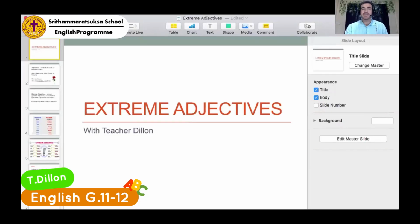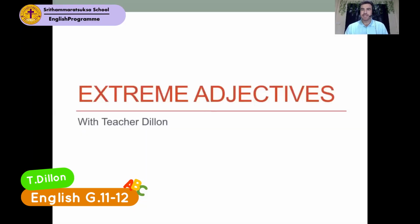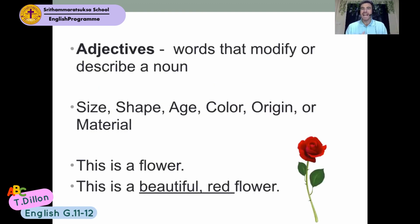All right, this week's English lesson is about adjectives and extreme adjectives. So, before we begin, let's do a quick review of what adjectives are. Adjectives are words that modify or describe a noun. So some examples are size, shape, age, color, origin, or material.